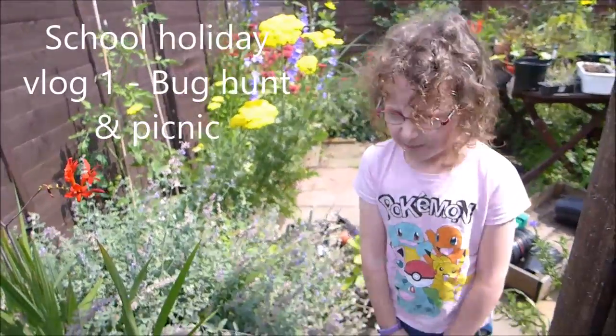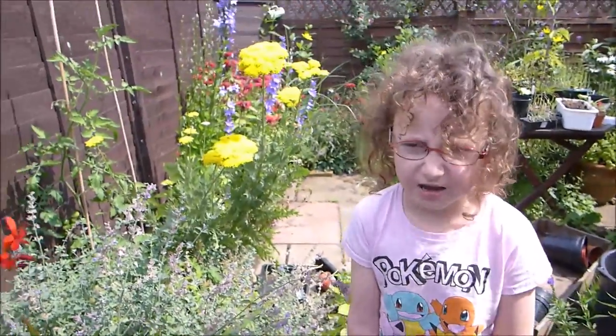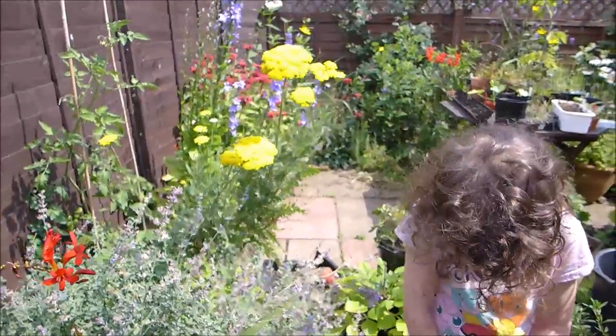Where are we going, Roo? We're going to go and search for some books and have a picnic. Yeah. And I have my watch just so we can keep track of the time. Okay then, should we go? Yeah. Let's go.